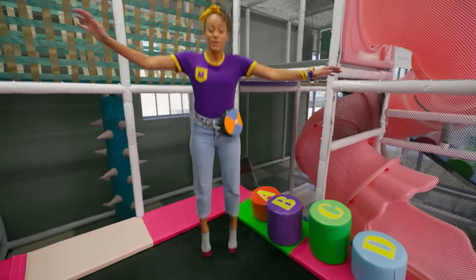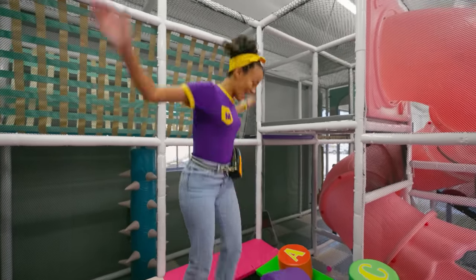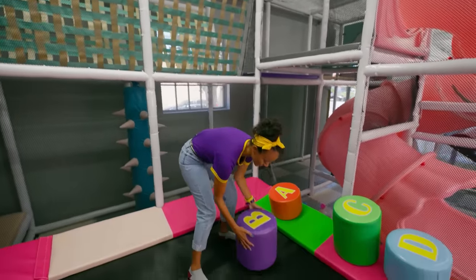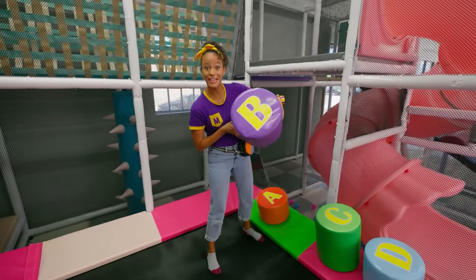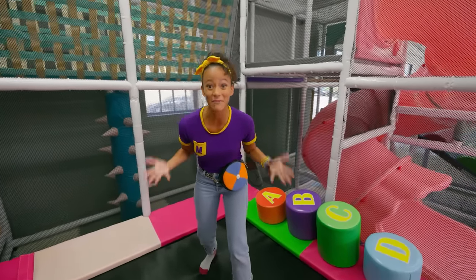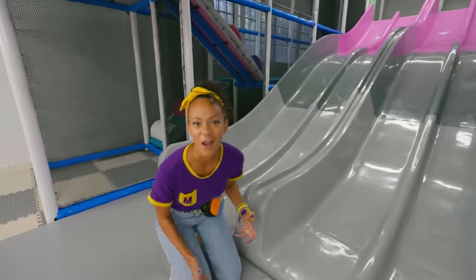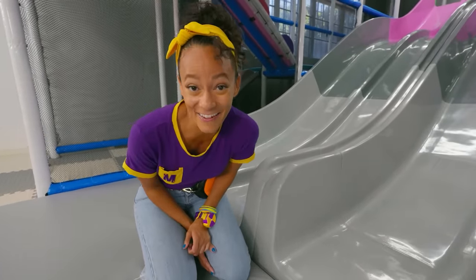Good job! Now you can just jump and bounce and have, whoa, fun! Hey, bounce begins with the letter B. Let's go back to the slide and see if there are any more items. Come on! Whoa, these slides are so cool! I wonder if anything else will slide down.